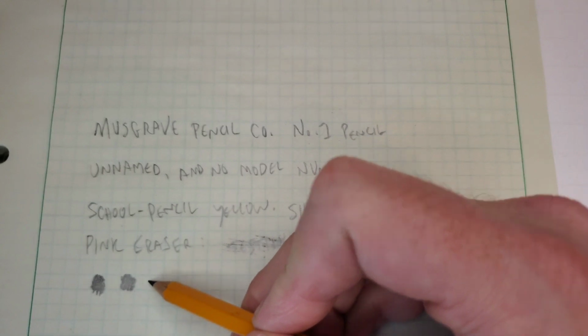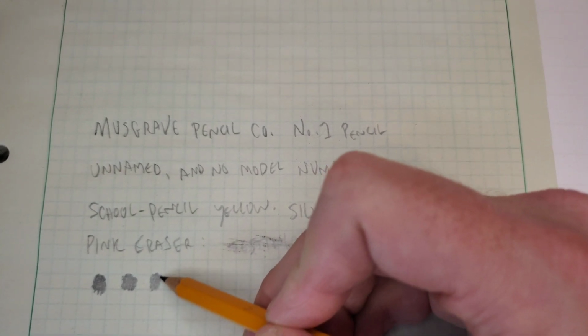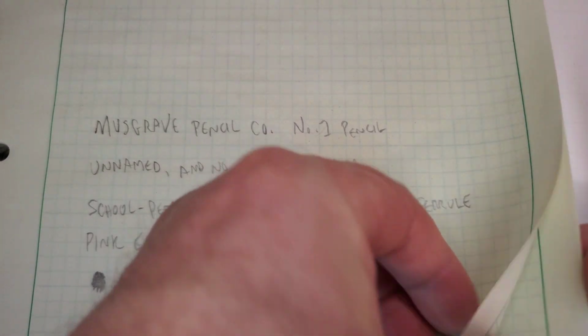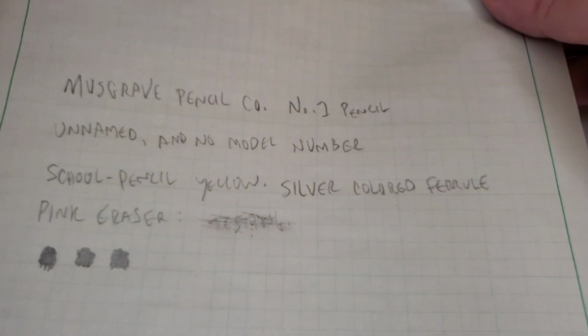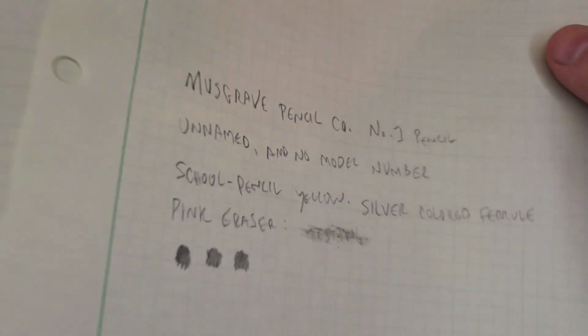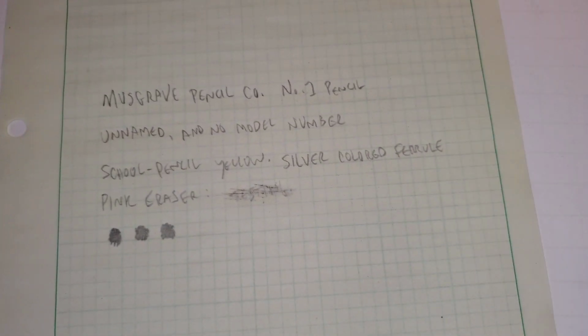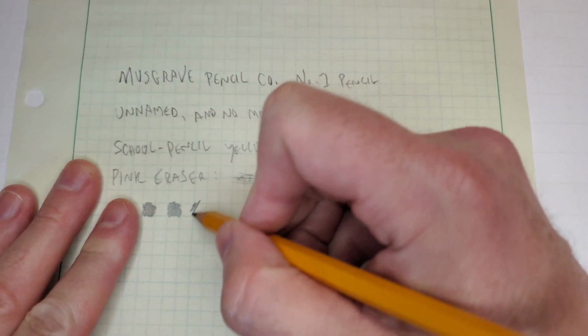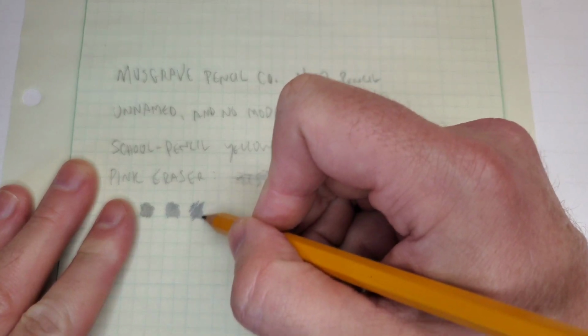This thick pad of paper, I think, is making it difficult for me to assess the softness and darkness of this. I'm going to write on a hard surface and see if that makes a difference. Oh yeah, much better.